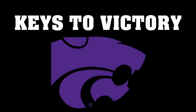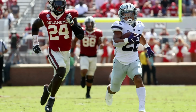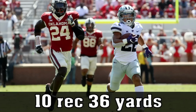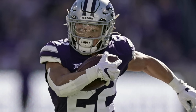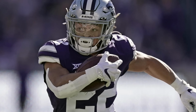Keys to victory. You guessed it, Oklahoma needs to stop Deuce Vaughn, while Kansas State needs him to have a great game. And this doesn't just involve the run game. He currently has a grand total of 10 receptions for 36 yards over 3 games. In last year's close loss to the Sooners, while he was held to just 51 yards rushing, he had over 100 yards receiving and a touchdown.